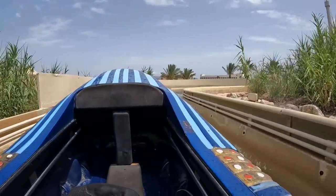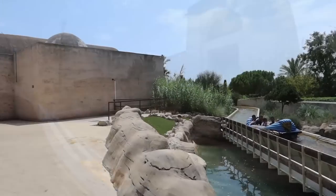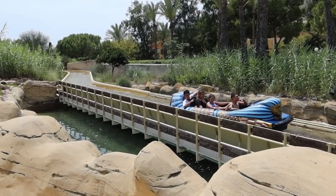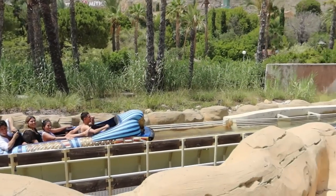Fantastic flume. Egyptian themed, I like that a lot. Very good. That was really enjoyable. Just one big forwards drop and then also the backwards drop. And then of course that tiny little one. But yeah, I enjoyed that. And look at the boats. Fantastic. Hola. Have a nice ride.